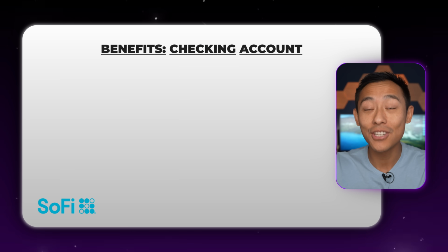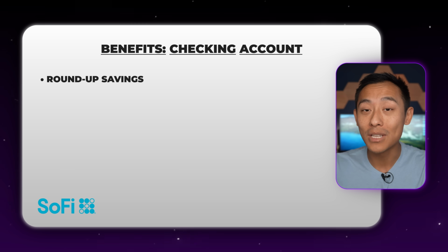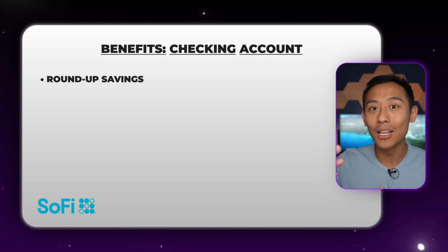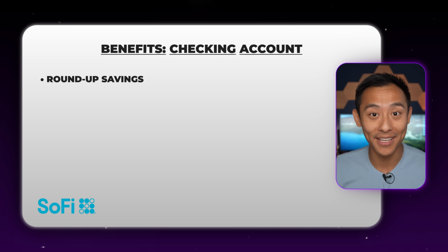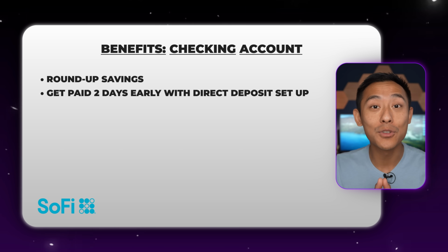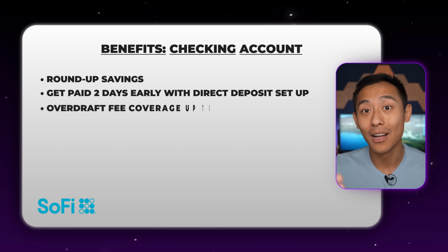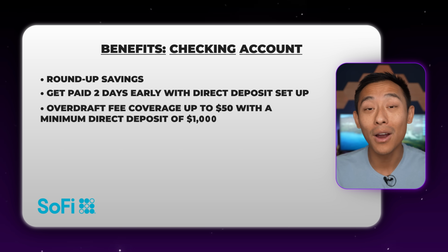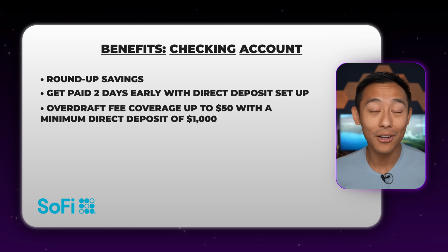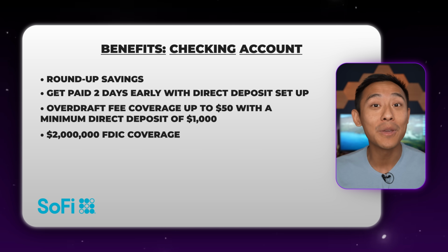Now let's talk about benefits of the checking account. The checking account offers you round up and save, which means if you use your debit card to make a transaction, it would round it up to the nearest whole dollar and deposit it into that checking account. You'll also be able to get paid 2 days early as long as you set up direct deposit into your SoFi checking account. And with a direct deposit of $1,000, you'll get overdraft fee coverage for up to $50 with no fees. The SoFi savings and checking account also offers $2 million of FDIC coverage. All you need to do is make sure to enroll.